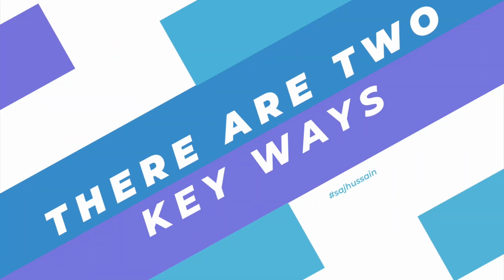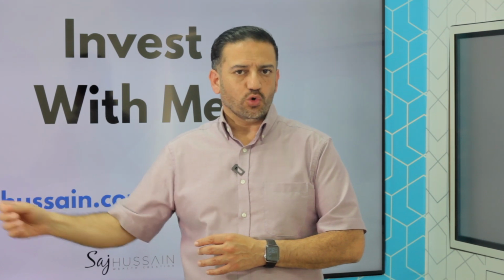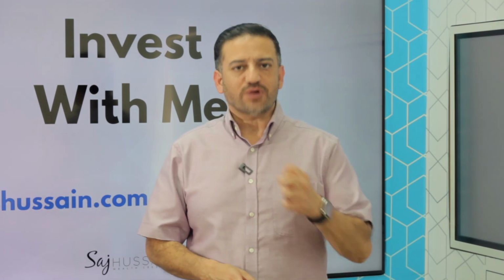Secondly, there are 2 key ways to do this. You essentially bulk buy, then you split up the properties, then you either exit by selling or refinancing, i.e. remortgaging and keeping them in your portfolio by extracting the value that way.